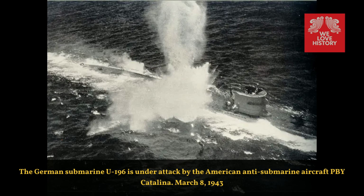A photo showing the German submarine U-196 under attack. It's being targeted by an American anti-submarine aircraft, a PBY Catalina. This all went down on March 8, 1943.